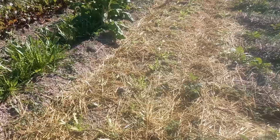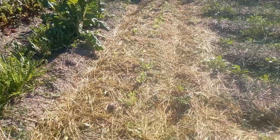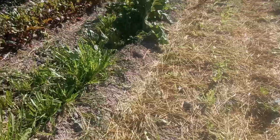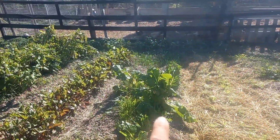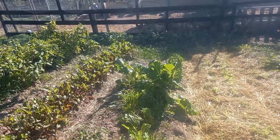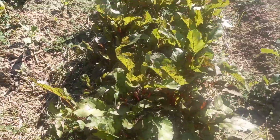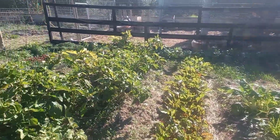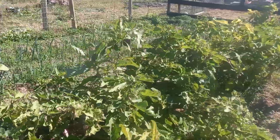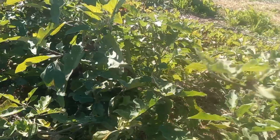And then we've got some curly endive lettuce, which has just been planted in literally this morning. So obviously it's not very big. And then we've got some chicory and some self-sown chard, which has come up. And these are all our beetroot, which are doing really, really well. Eggplant aubergines, still getting tons of them. Harvest them every week. You can see them in there.